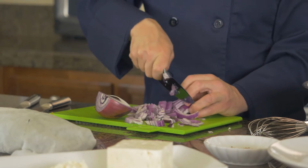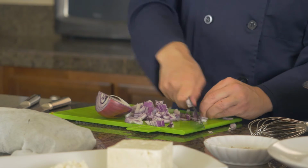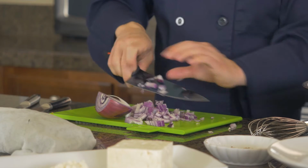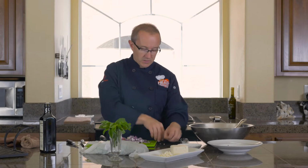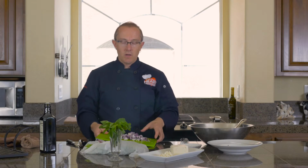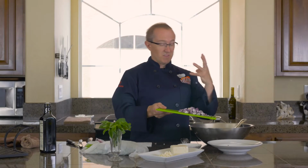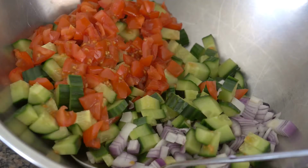Another tip too is, a lot of people don't like onions because they're too strong. If you're going to serve them raw, go ahead and put them in ice cold water and let the water soak up all of those oils that are naturally occurring in onions that give it that pungency and kind of mellows it out a little bit. So that helps a lot.